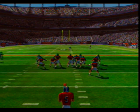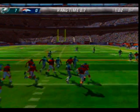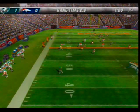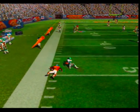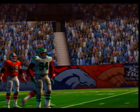Samuel is the deep return man. From the 50, a 35-yard punt. Return for a gain of 1 yard.